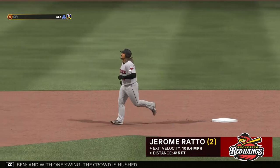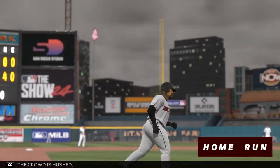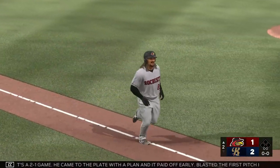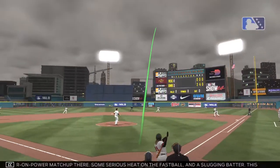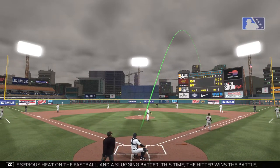And with one swing, the crowd is hushed. And they're on the board. It's a 2-1 game. He came to the plate with a plan, and it paid off early. Blasted the first pitch he saw over the wall for a home run. That's a great power-on-power matchup there. Some serious heat on the fastball and a slugging battle. This time, the hitter wins the battle.